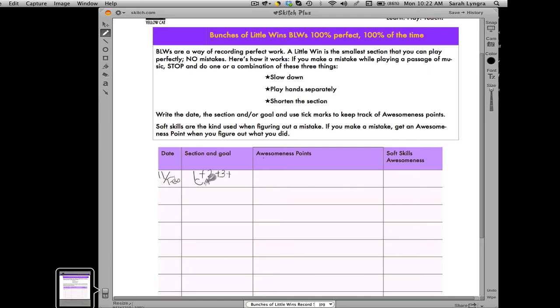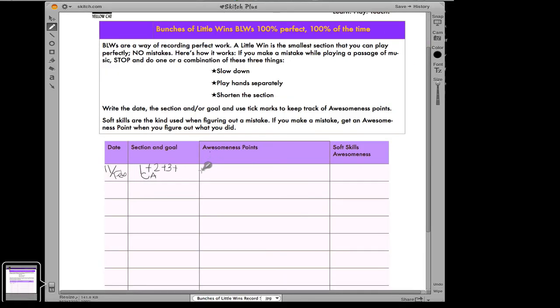And this is not really a writing exercise, so abbreviations are fine. And the only person that has to understand the writing is you and your student. Awesomeness points build up really quickly if you have small, finite sections to work on.